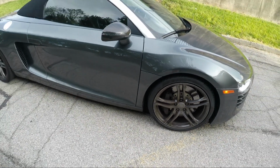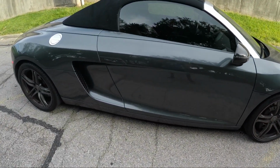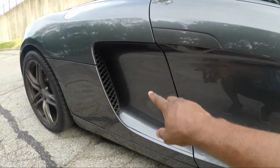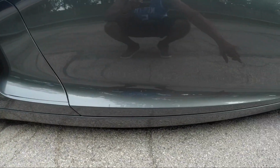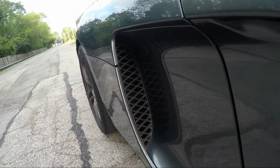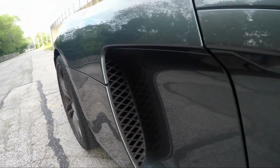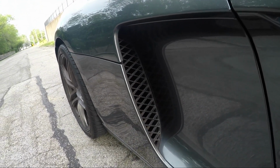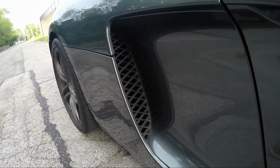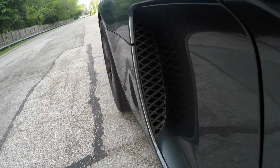If you go down the side of it, you'll see the lines are freaking awesome. You've got this crease right here on the belt line, and then it curves and goes all the way down like this, and then you see you've got these huge vents that actually feed air into the engine. The engine's in the back. I said that those vents up front fed air into the engine, but I was wrong. It helps to cool the brakes, the ones at the front. But these vents are actually huge if you take a look.